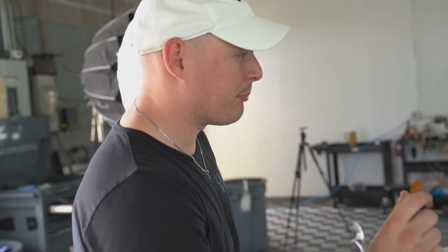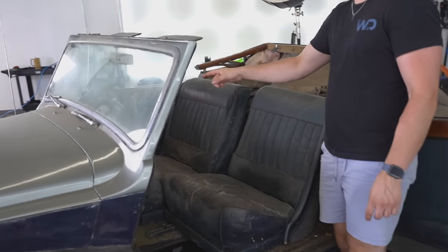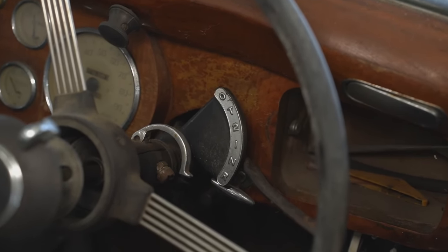All right, so I'm pretty sure this is the oldest vehicle that we've ever worked on, and there's a lot of peculiar things. First off, right-hand drive, which we've seen before. First car we've ever done with suicide doors, but then after you look into the vehicle, you see obviously that it's right-hand drive. But what is really cool is that the shifter is still on the right side, and then apparently there's a little storage compartment there as well.